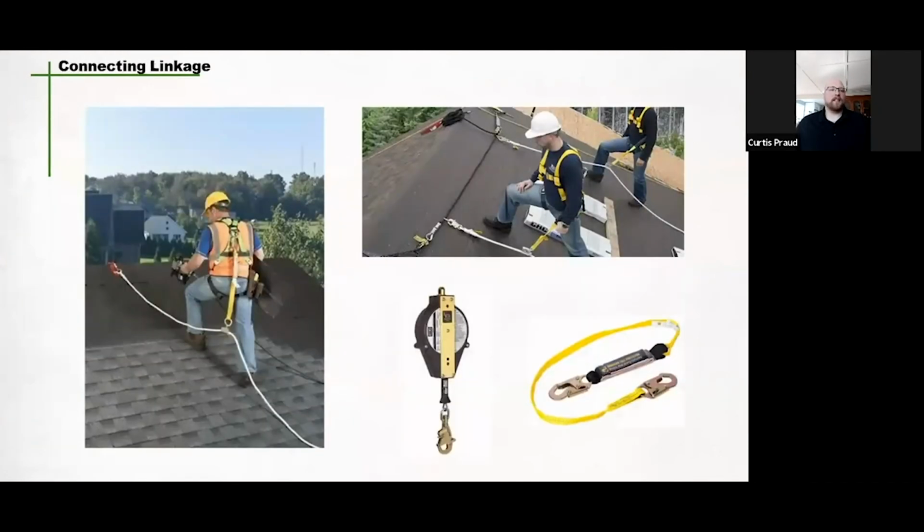Common connection linkages, as I talked about earlier, you need that connecting linkage between your anchor point and your harness. So some different ideas you can use are the rope grab and lifeline systems, self-retracting devices, and shock absorbing lanyards and fixed length lanyards. Okay, so on the first left picture, that gentleman there is using a lifeline. That's most common with roofers and people working on residential roofs. Then you look to the right there, and you'll see there's actually a dual purpose or a dual worker lifeline set up there. And then you move into the self-retracting lanyards, and then of course your shock absorbing lanyards, the yellow lanyard there.